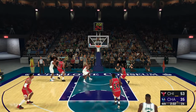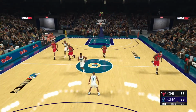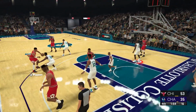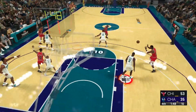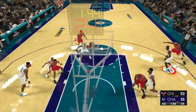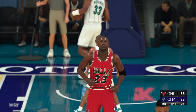From deep, Johnson. Armstrong grabs the miss. And here's Chicago. Pass to Pippen. Back to Jordan. Here's Pippen. Grant, left side. Shoots over Johnson. Here's Jordan. And slam dunk by Jordan.